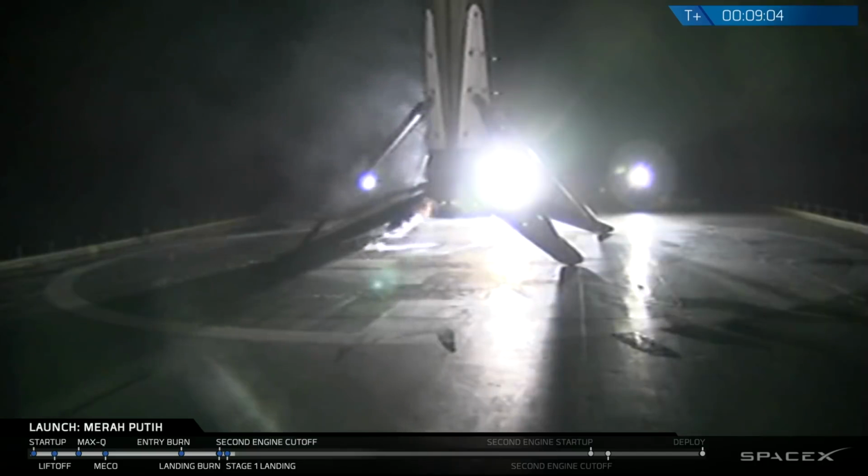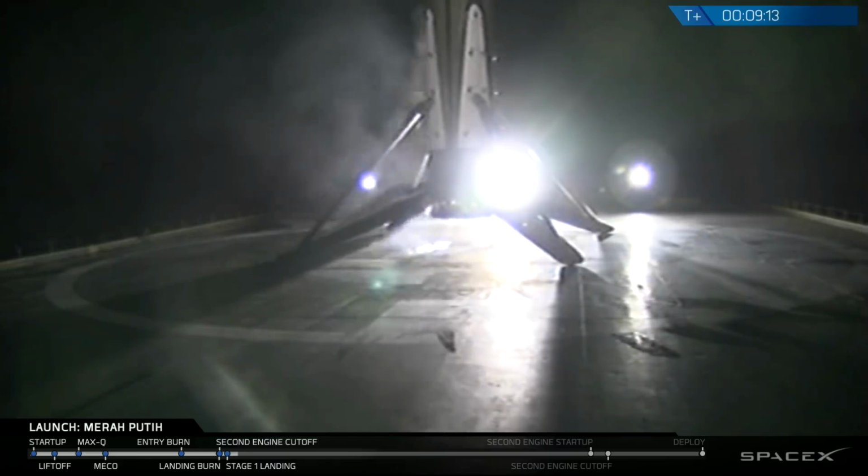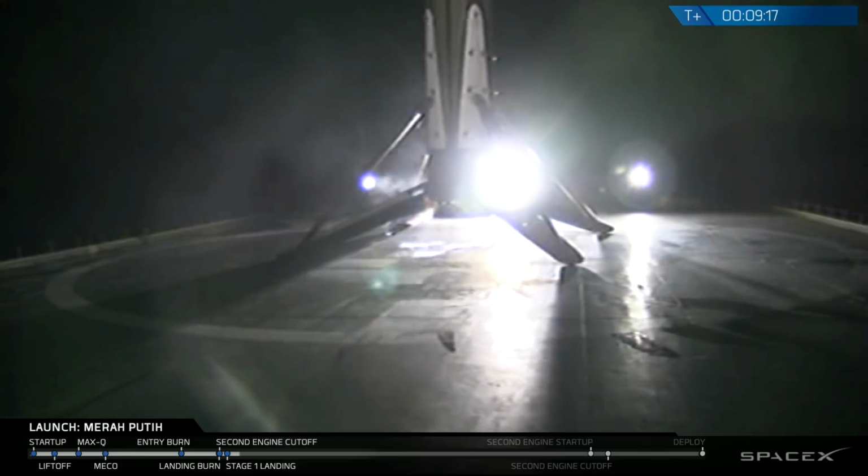As you can hear, we got it. Awesome. This is the second landing of this booster. Landed successfully on board. It's a great shot right there.